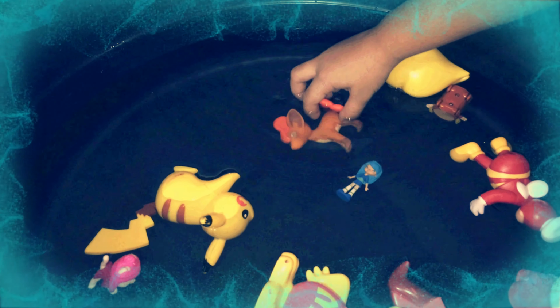And let's try this one. Wow, it sinks! The fox! Next, this one. The color. Wow, it's changing color! It's changing color! Floats or sinks? It's floating. Oh, that one changed. That changed too. Wow, it's so weird.